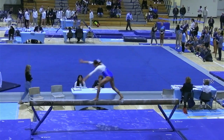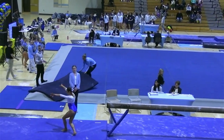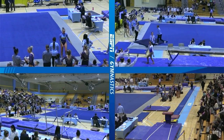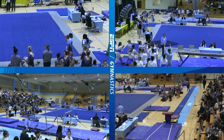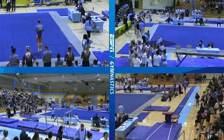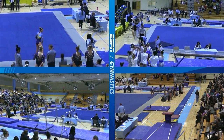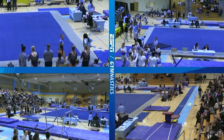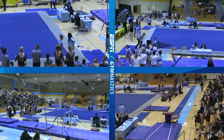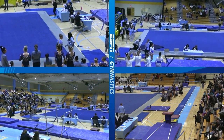Next up for the Sharks will be Ella Barrington. And the 1.5 dismount for Angelina, another hit for Southern Connecticut. And again, a small correction on the uneven bars. The anchor gymnast was Chloe DeJoy, and prior to Chloe was Lily. Lily was the gymnast that had the fall, and Chloe anchored a very strong routine for Yale.